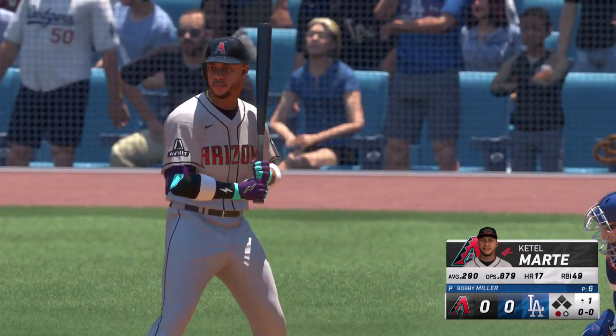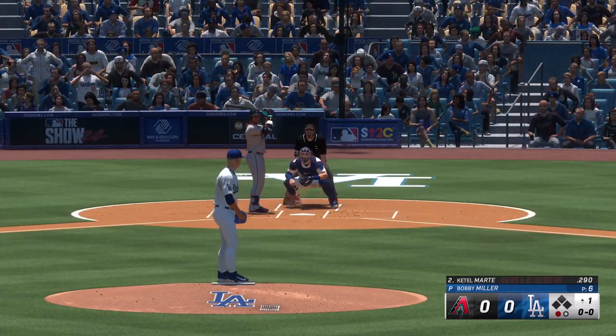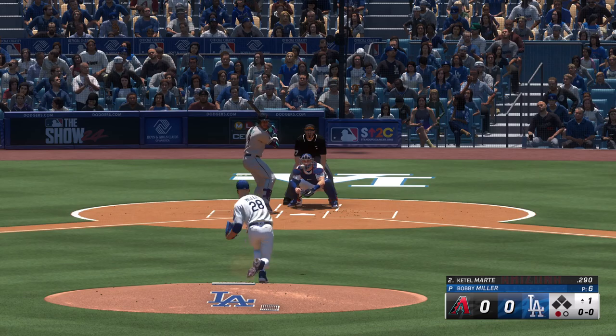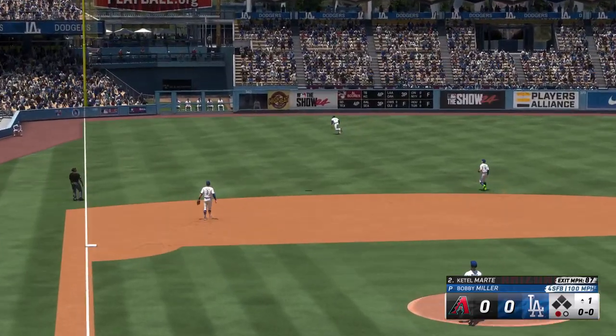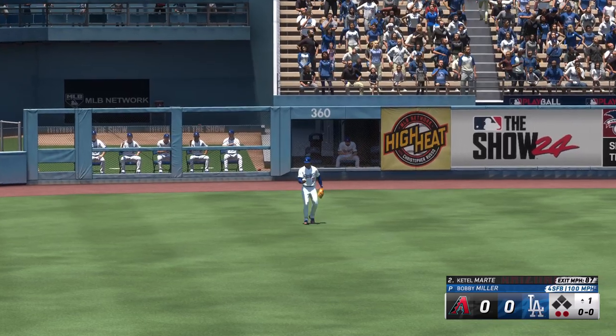Here's Ketel Marte. Well, when we talk about how the ball is coming out of the pitcher's hand, the way it comes out of his hand as an infielder, wow, really impressive. In the air, left field. They got it for out number two.